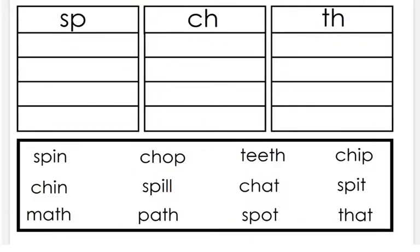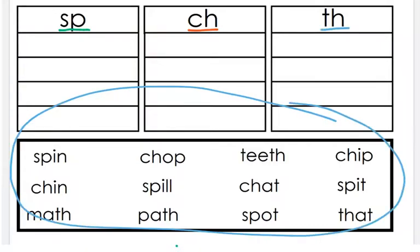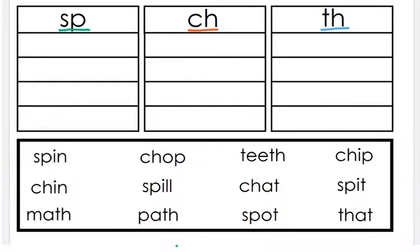It's our very first challenge where we've had three word families to study. So we're going to use green for sp, red for ch, and blue for th. Now notice down here you're going to see all three of those letter combinations in our words. Sometimes at the beginning, sometimes at the end, but don't worry, we're going to study them together.